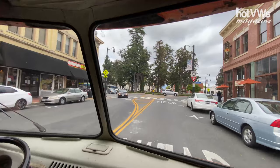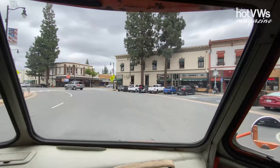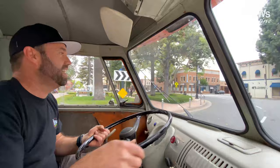All right, we're here at Orange, the Orange Plaza, or people like to call it the Orange Circle. This thing gets a ton of looks. A ton of looks. But sometimes you go around these turns and you almost feel like the thing's just gonna go on its pontoons, on its skid plates.